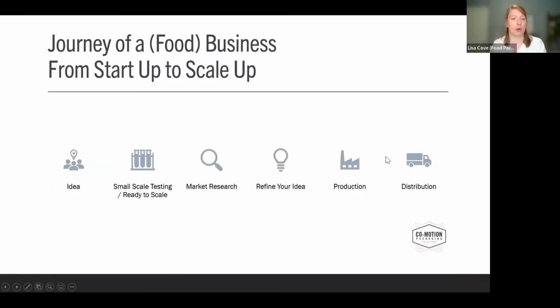So let's talk about the process. We usually start out with an idea, wherever that comes from. And we do some small scale testing and we decide that this is a viable idea and we're ready to scale it. So we start doing more market research, we refine our idea, we go to production, and then we distribute. And the reason I laid these out is these are key steps in building our business plan. Now, they're not every step in the business plan. Obviously, there's lots of other steps along the way.